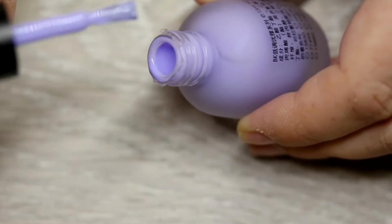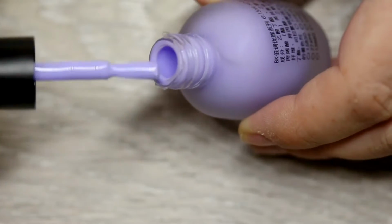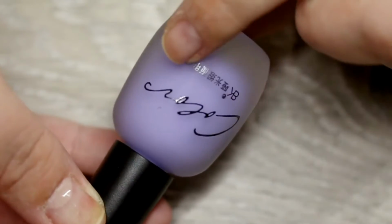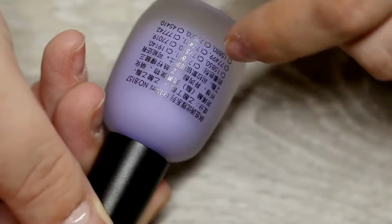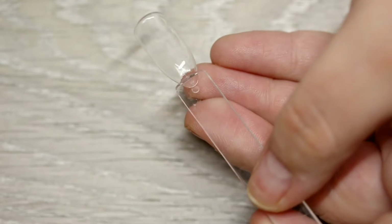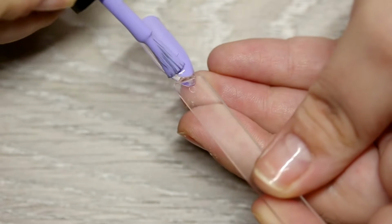So like I mentioned, this is from the brand Colour, and it is number 11. They say that it's a light blue, but it most definitely is not. It's a lilac polish and it dries to a matte finish. These retail for £3.75 per bottle, and I'm not 100% sure how many shades you get in the range, but I have seen at least about 4 on the site.